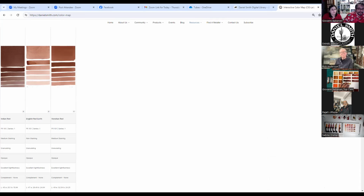For example, the pigment in Red 101: India red is medium staining, English red earth is non-staining, and Venetian red is medium staining. All three colors are granulating, and all three are opaque. This is the only color that is opaque from the selection of 20 today. All three colors have excellent lightfastness and changing luminance, for example 45, 47 and 49. So 45 is darker and 49 is lighter.